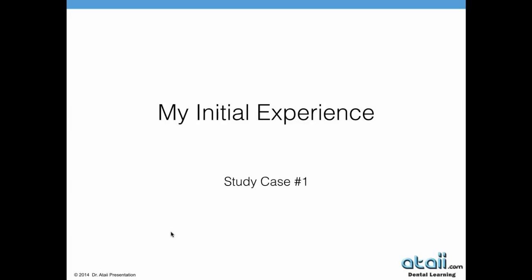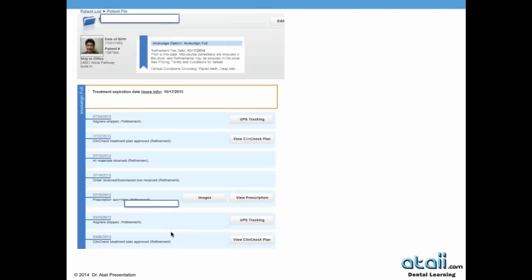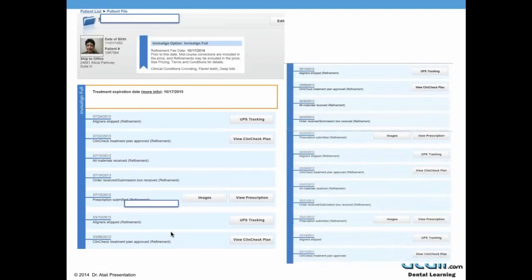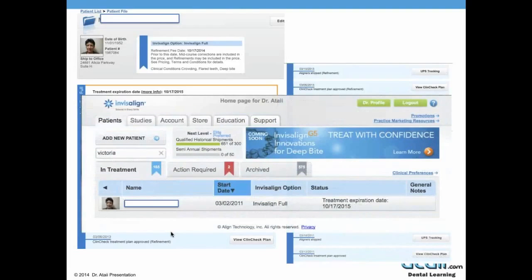So my initial experience, my first case study, was, I'm not sure if it's going to work. Well, I had a patient who had been in Invisalign. She got what I call Invisalign fatigue. We had started back in 2011, and her teeth needed a lot of crowding resolved, and this is what the patient looked like. Upper rotations need to be resolved, lower crowding needs to be resolved. As you can see, she has a deep bite, multiple issues on the gums, and she was not very compliant.